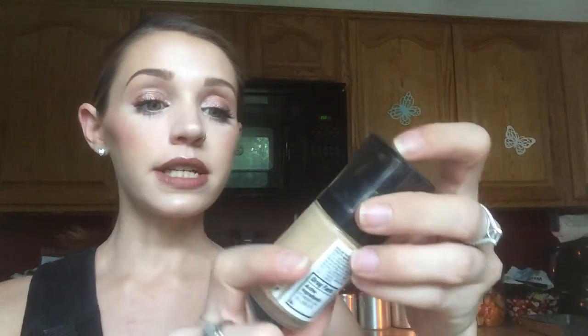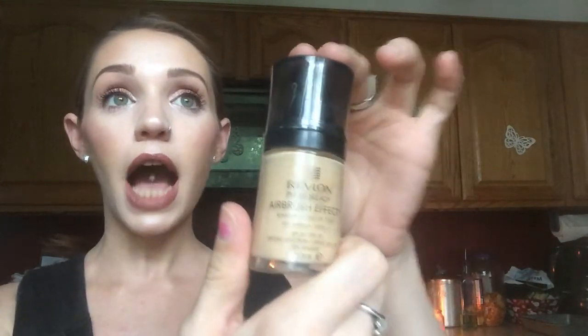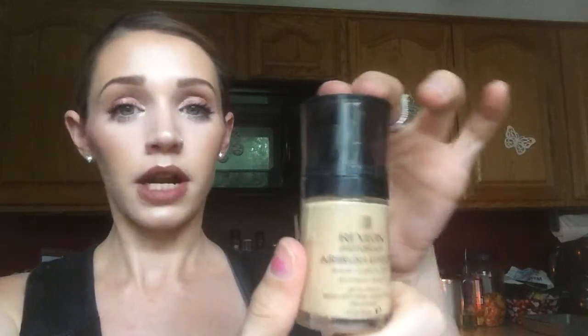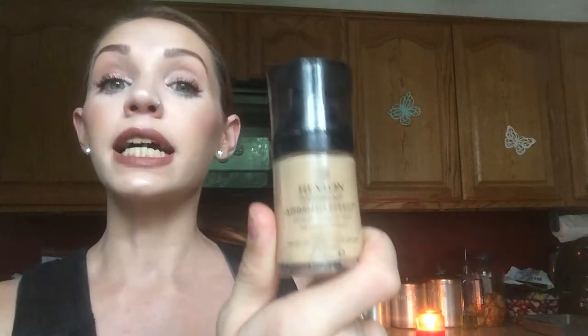For foundation, this is the Revlon Photo Ready Airbrush Effect, and this is a newer foundation that Revlon just came out with, and I love this. I have this on right now, and the only thing that I don't like about it is it never fully dries. That's why I have my hair pulled back. I mean, other than the fact that I always wear my hair up because I have a 2-year-old and a newborn, but it never really dries, so my hair kind of sticks to it if my hair gets in my face, and I hate that about it, even if I set it with powder. But the coverage and the longevity of the wear and everything is just phenomenal. I found a really good shade. This is almost my perfect shade, and that's impossible for me with drugstore foundation. So I really love this, and it has a pump, which we all love because we don't use too much or too little.